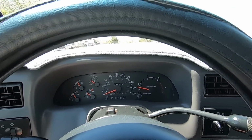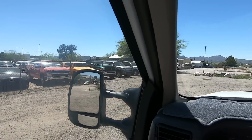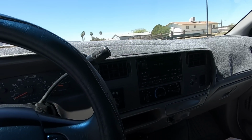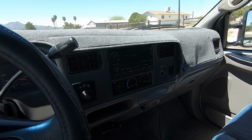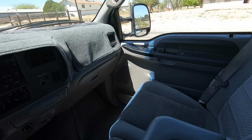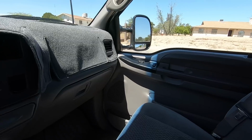All right, I'm parking it here for Dennis to take pictures. And we're back home. All right, anyway, please go through the ad. This is a badass truck. I love this truck. I love that it's an extra cab and not a super cab, or not a crew cab. Although most people want a crew cab, apparently. I like this way better, way easier to drive.